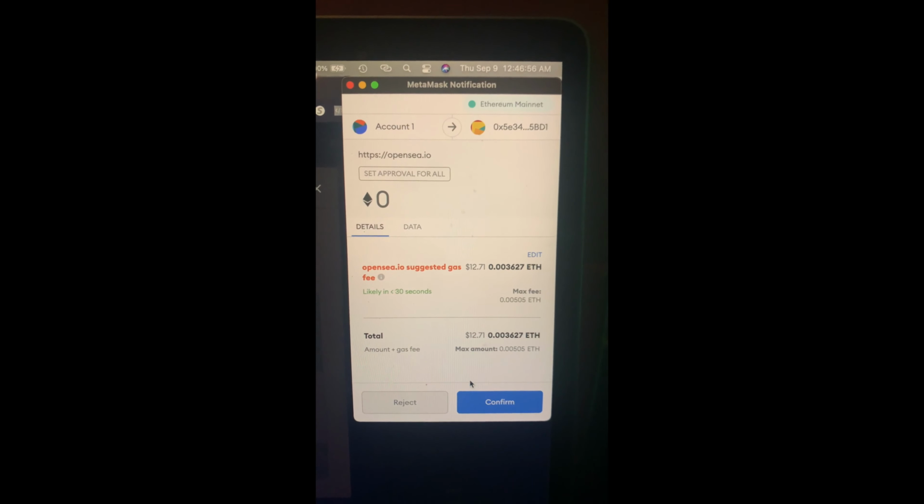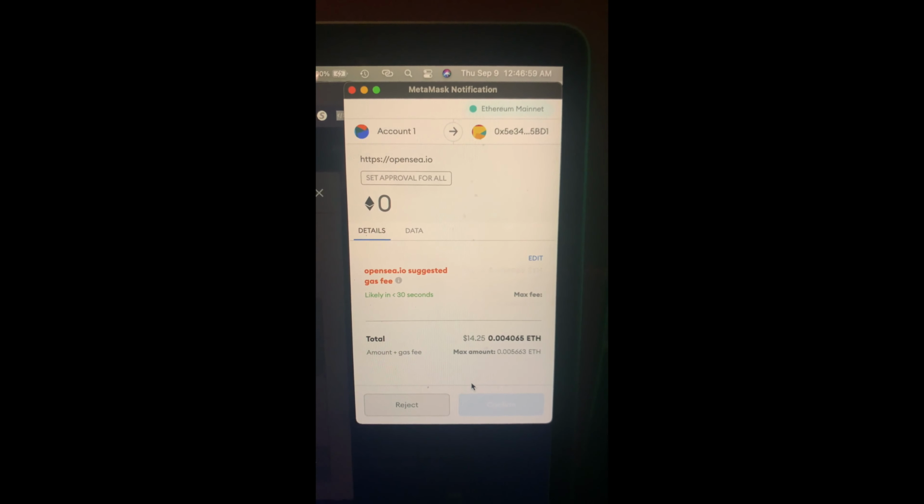I'll check in with you guys after I finally pay that gas fee and put these guys up for sale. There's another freaking fee, dude. So now I gotta approve the token? What the heck is this? I just got the gas fee.